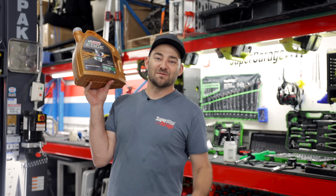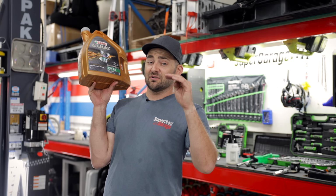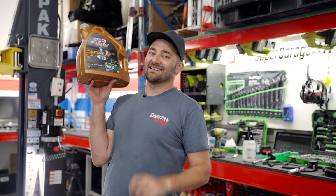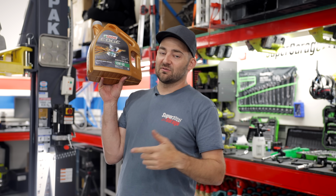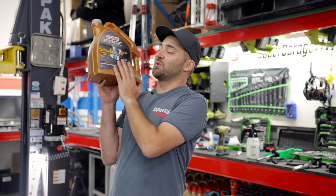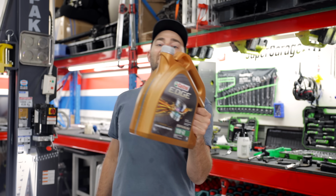Well, talk to your engine builder, but it can affect your economy because it does create a little bit more drag inside the engine. So a thinner oil, and a lot of newer cars come with thinner oil, is better for economy, better for emissions, stuff like that. This is perfect for our case, so we're going to chuck this in right now.